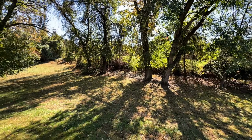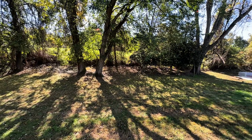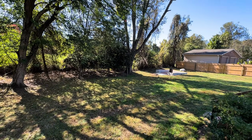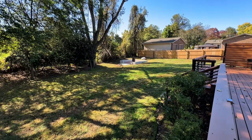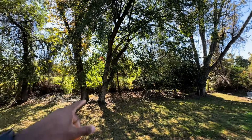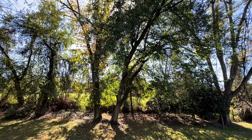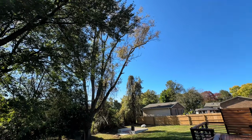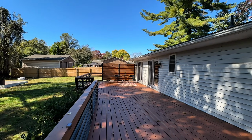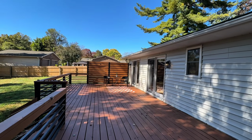As you can see, nice lot. Not sure what's behind. This looks like some sort of park or something. I think that's what it is. Yeah, but look at this deck. I mean, geez, you could have a party out here.